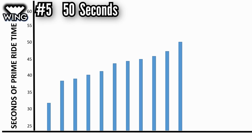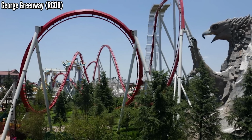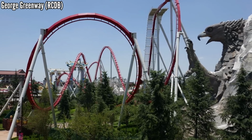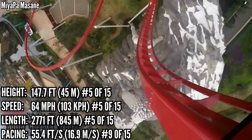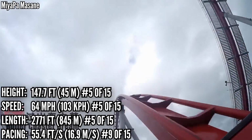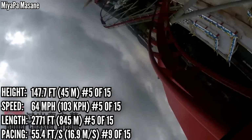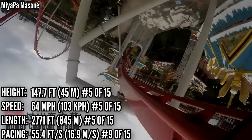In 5th place with 50 seconds is Wing Coaster, a colorful Yunnan paradise in China. This may not have an original name, but it's got quite a layout. It's also 5th in height, length, and speed, but it's down in 9th in pacing, a few feet behind Forest Predator. That's surprising because it doesn't really seem to slow down in the second half. It has a very interesting implement, and it goes through and over 2 pagoda-style keyholes, which are excellent near-miss elements.